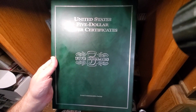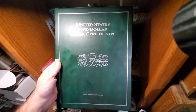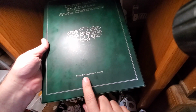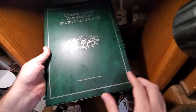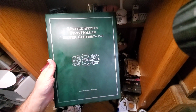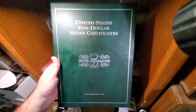Today we're going to take a look at what I think is an interesting display piece that I picked up from my favorite local coin shop. Before I get too much further in this, I'm going to point out that this is made by the Postal Commemorative Society. This is a company that makes display pieces for well over what you should be able to get these items for on the market.